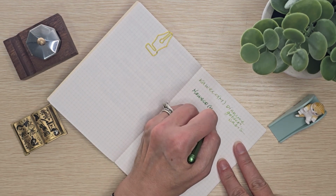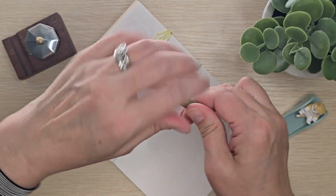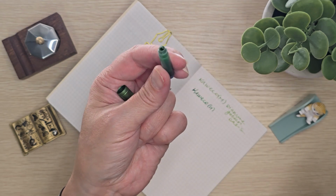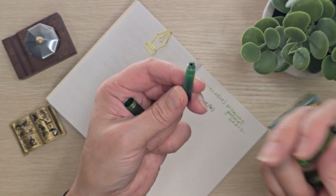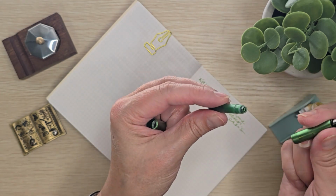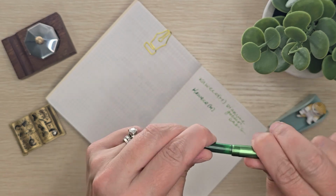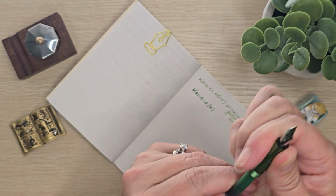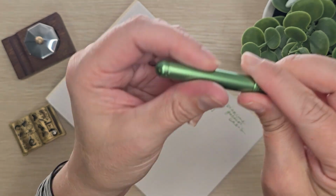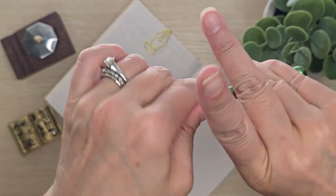This is a medium as well. I have no idea what ink is in this. It does not take a cartridge converter, so I've got a cartridge. We buy a bunch of these empty cartridges off Amazon, so that if we have a pen that we want to switch out the color and it doesn't have a cartridge converter, we can just fill the cartridge up. So this takes a cartridge, and it's got threads on the back for you to screw the cap on.